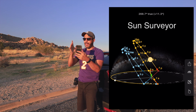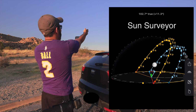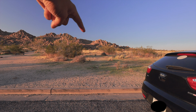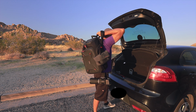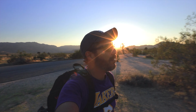The application is telling me that the sun is over there in that direction, which is right, and the moon is going to be coming up over there. So in order for me to get something, I'm thinking about maybe climbing this hill. It's actually maybe this hill right here. For these kinds of photo shoots, trips like this, I use this backpack right here because it carries everything I need. Hopefully I'll get something really cool, really awesome. Like I said, one picture, that's all I need. That's all I want, just one fantastic picture.